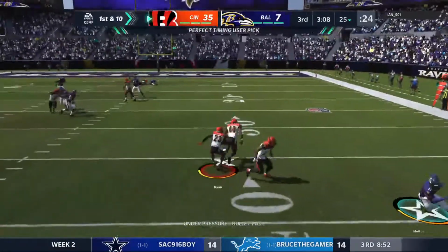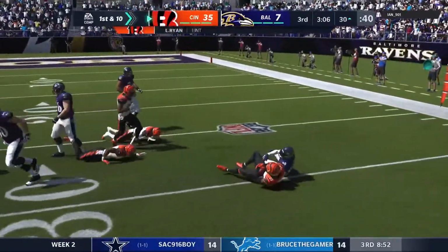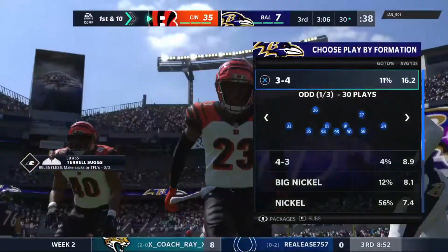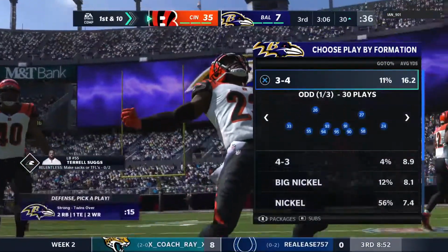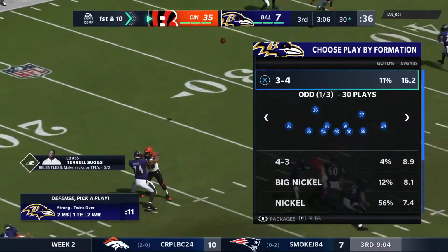And now here is another interception. Picked off by Logan Ryan. And he will return this one to the 30-yard line. Defensively that time, they were in zone coverage. As a rookie QB, what lesson can you learn there? Well, understand this.